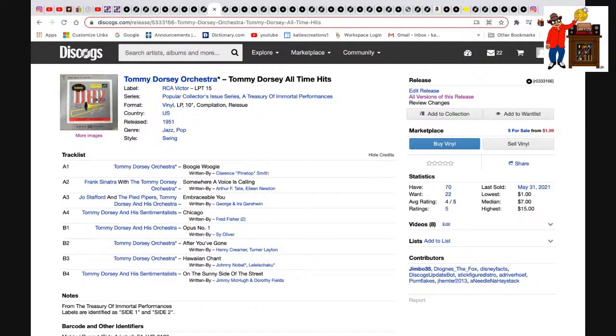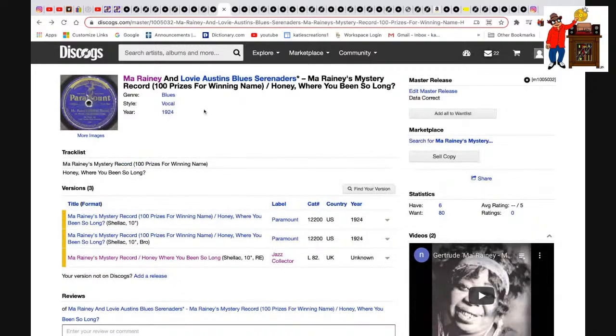So I always find that interesting, and using those dates also can help you identify records. Just as we saw here, that earlier release of this record was on a 78, and there weren't 33s at that time. So that does help a little bit with that. Now, one of the other people that I absolutely love is Ma Rainey. Now, she is the mother of blues, and this is Honey, Where Have You Been on the Paramount label.